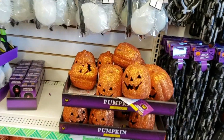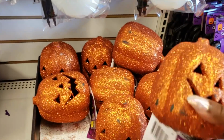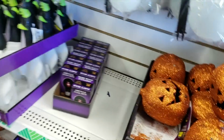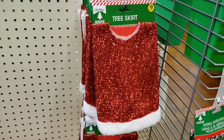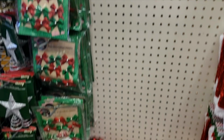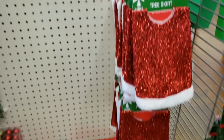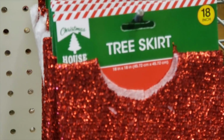Oh my god, more glitter pumpkins. These are kind of peeling. I don't know if you can see that. So I never expect this stuff to last longer than a year, so that's something you have to keep in mind. Why do they have Christmas stuff out? Is that what we're doing? Like, we're already preparing for Christmas? I'm filming this September 9th. What's going on? It's September. It is September. Stop it. That is so unnecessary.